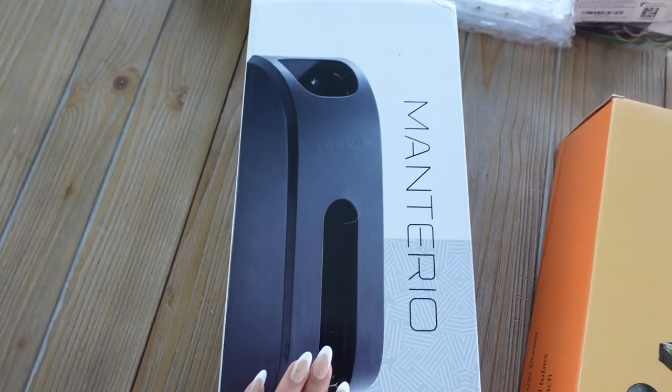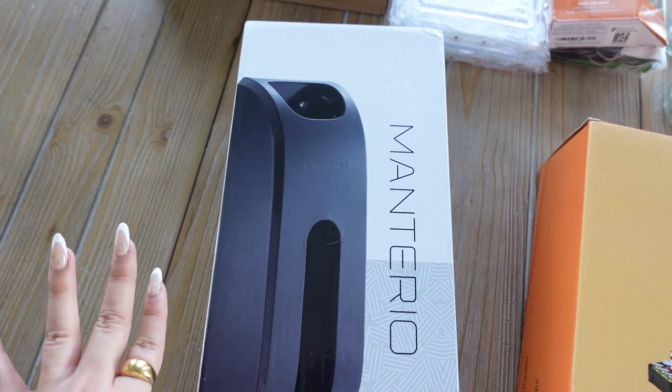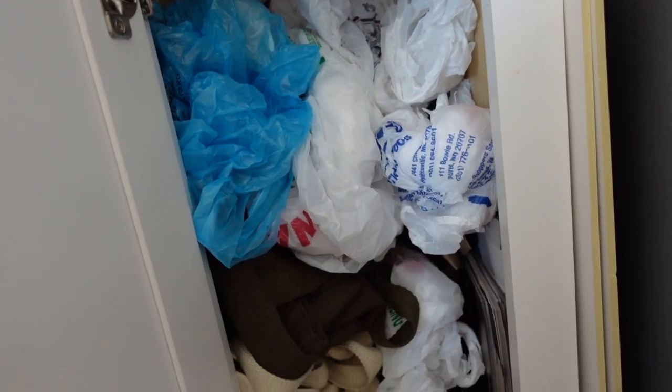I also got this bag dispenser, which I am so excited to use, because let me show you guys how we currently have our bags displayed. Oh my gosh, this is our bags, guys. It's literally just all stuffed in there, and it's just not practical. So I'm ready to get rid of this mess, and then I could probably use this for something else, because the bag dispenser that I bought is actually supposed to be attached to a cabinet door, so it helps save even more space.